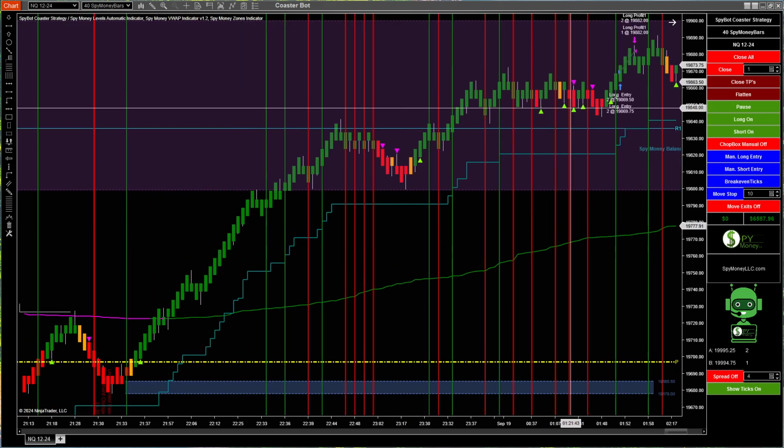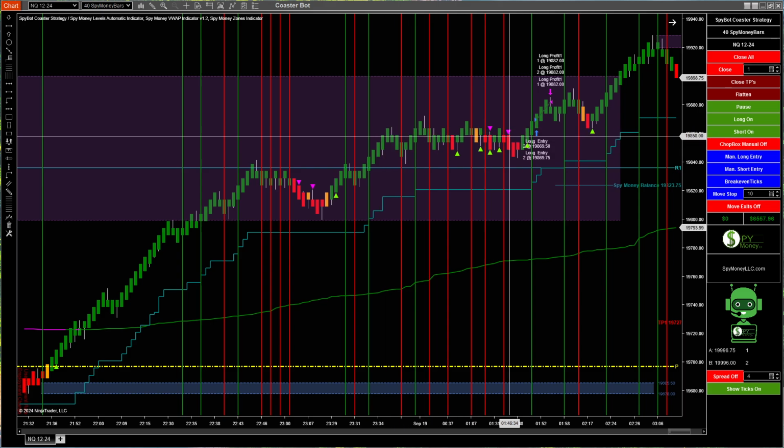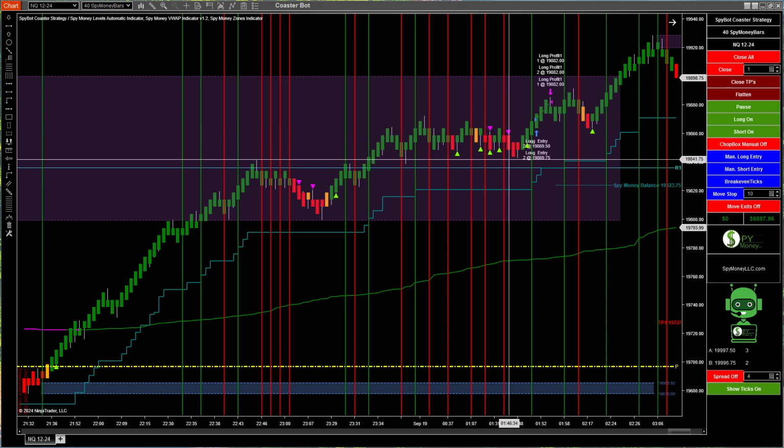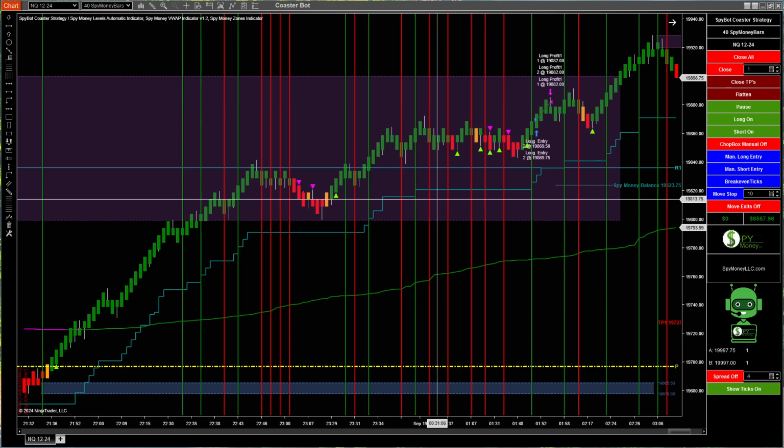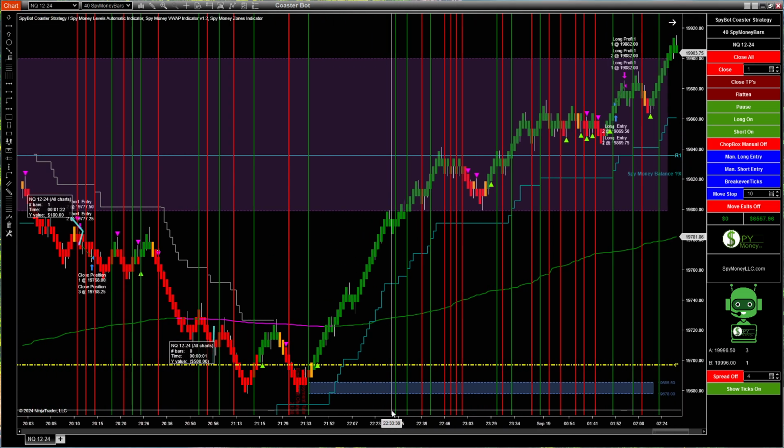It would trade a lot more, but we're not looking to trade all through this stuff. We don't want to trade there. So this bot will filter out all of this chop, as you can see, that it never even traded.